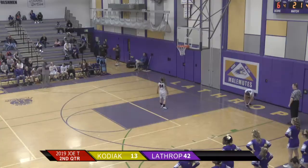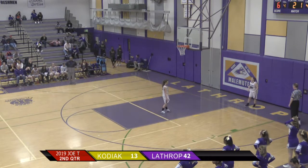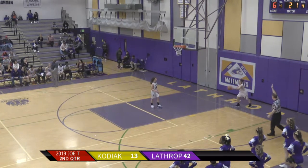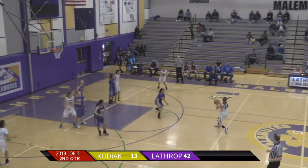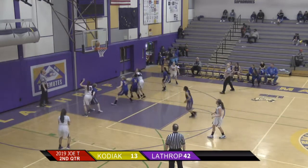Let's see if Perez can hit another three. That would be exciting to see if we can have players with multiple threes. The other one from Lathrop with multiple threes is Ella Roberts. She has hit a few of those. I would guess probably half or more of their points have come from threes. I would think that's a fair guess.